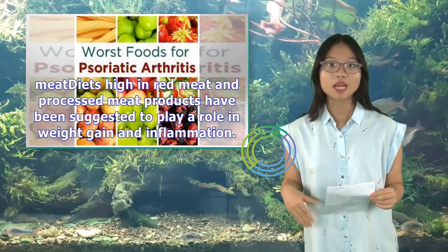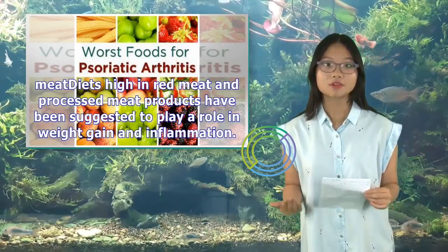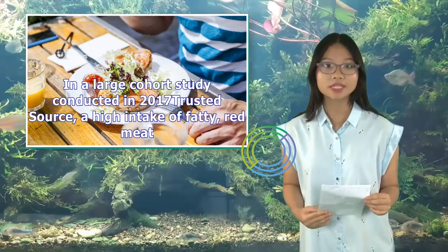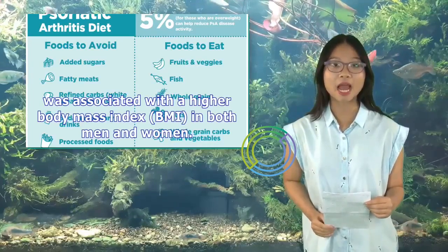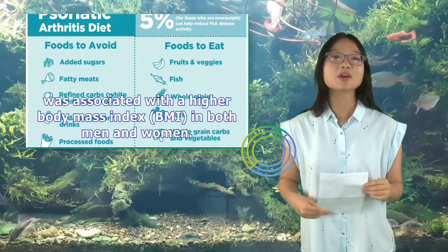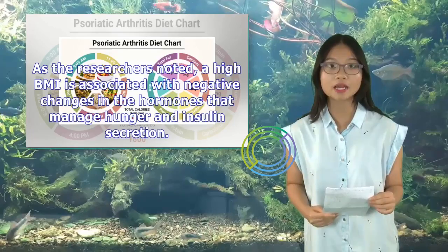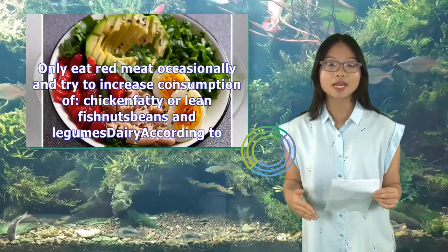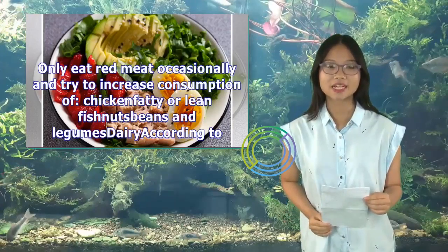Red meat. Diets high in red meat and processed meat products have been suggested to play a role in weight gain and inflammation. In a large cohort study conducted in 2017, a high intake of fatty red meat was associated with a higher body mass index, BMI, in both men and women. As the researchers noted, a high BMI is associated with negative changes in the hormones that manage hunger and insulin secretion.